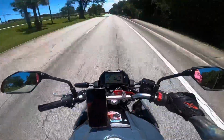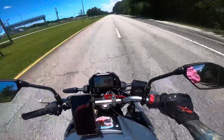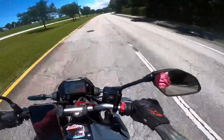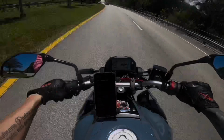This is my first bike, and I've become very comfortable with it very quickly, with no issues whatsoever. Like I said, it's very easy to maneuver, very lightweight. As you can see, I can just throw this thing wherever I want to go, and I'm in and out of traffic.